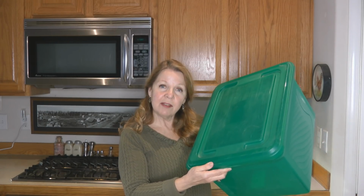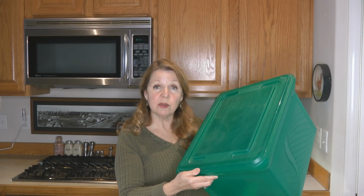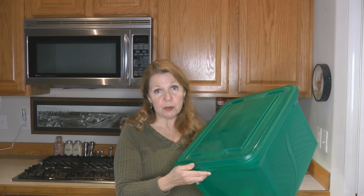Well, one of the things I've been doing is cleaning out, decluttering, getting rid of things I don't need to make sure that I have enough room for the things that I do need. One of the things that I did was declutter. I found this tote, it was full of just stuff, and I got rid of the stuff so that I can use it to store some of my food.